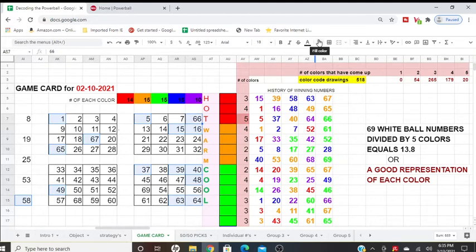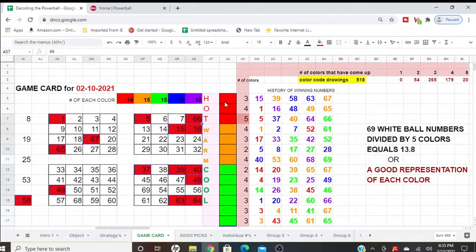So again, I'm going to make these red. And now I'm going to count how many red numbers I have on my game card. So over here I got 3 and 2 are 5, 4 is 9, 1 is 10, and 5 are 15. So up here I'm going to make this 15. Now up here it tells me how many of each color I have on the game card.